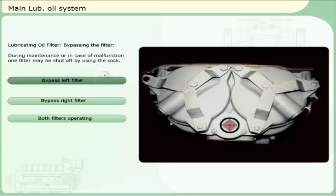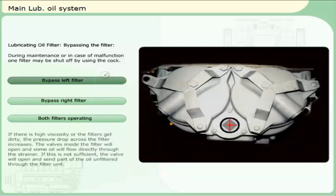If there is high viscosity or the filters get dirty, the pressure drop across the filter increases. The valves inside the filter will open and some oil will flow directly through the strainer. If this is not sufficient, the valve will open and send part of the oil unfiltered through the filter unit.